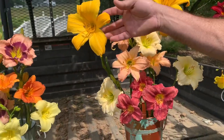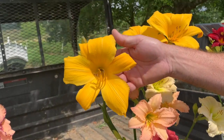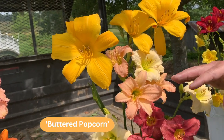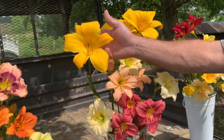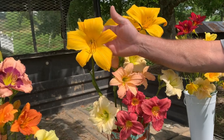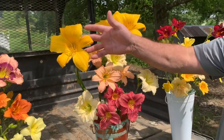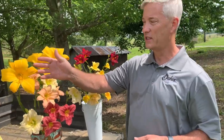And then the last one in this vase, this is Buttered Popcorn. Nice big bloom and a really good rebloomer. Maybe not as good as the small flowers, but for a large flower, this is a great rebloomer. And this color really shows up well in the garden. Lots of blooms. This is an all-American selection for good reason. So Buttered Popcorn is a great choice for the garden.